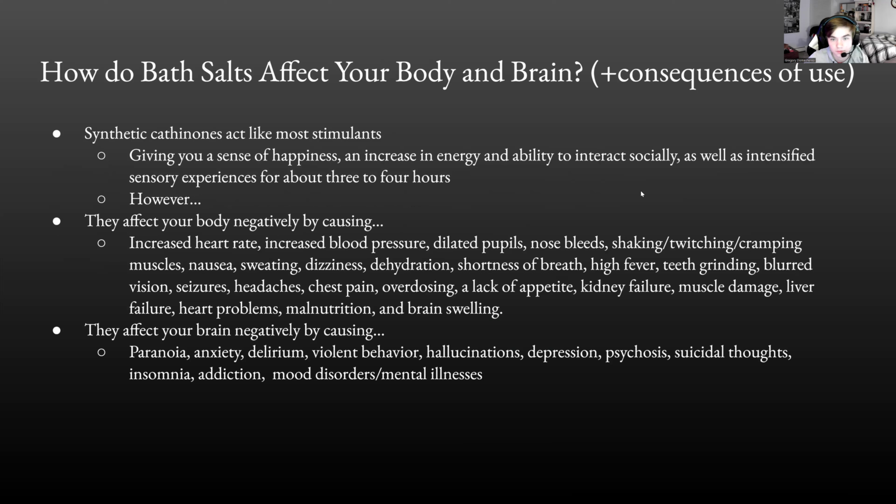How do bath salts affect your body and brain? Because bath salts act like most stimulants, they do give you some positive effects, such as a sense of happiness, an increase in energy and ability to interact socially, as well as intensified sensory experience for about the duration they last, which is 3 to 4 hours. But there are tons of negative side effects.